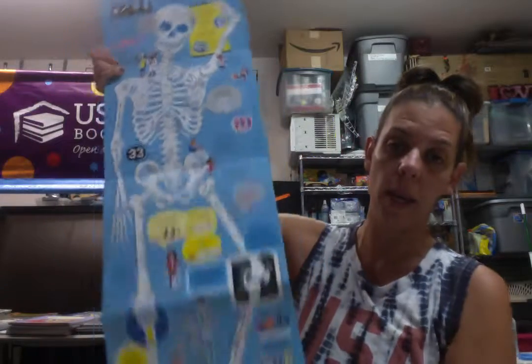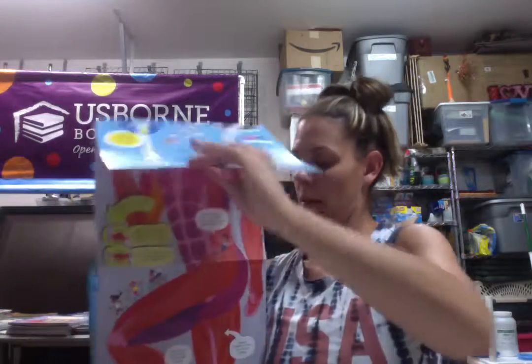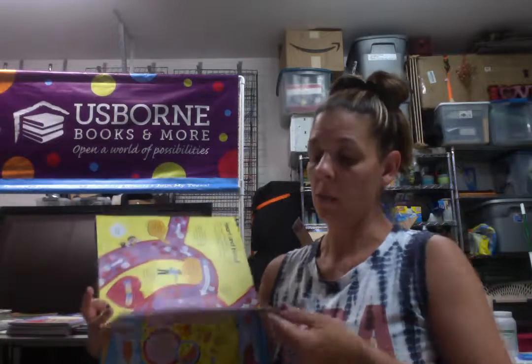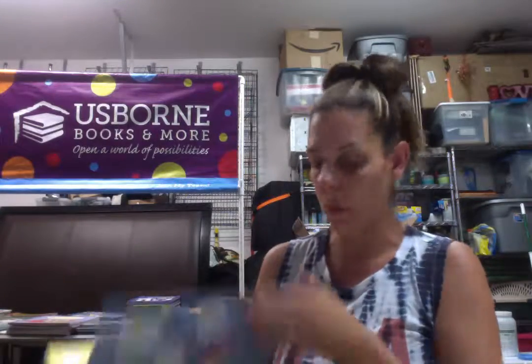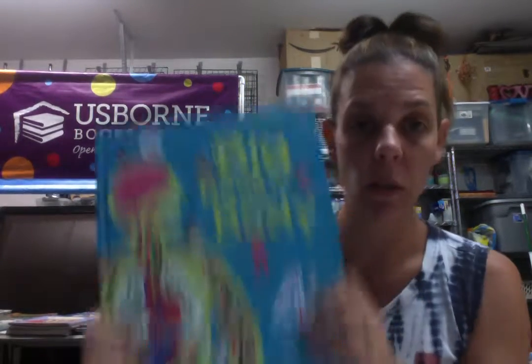It's a great one. It has these fold-out pages, so skeleton on that side, and then the muscular pictures on this side. And then it also goes into how the blood is pumped. And then on this side, digestion. So this one's great. My boys love this one. They fold it out on the floor, and they can both look at it, which is great if you have more than one child. This one is also $15, so we'll do $8.